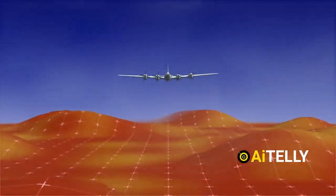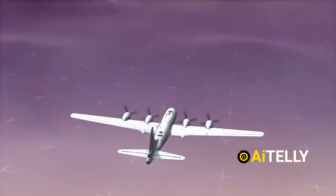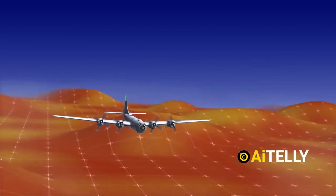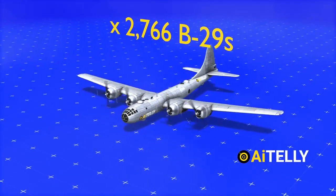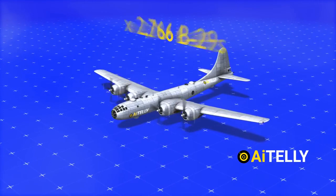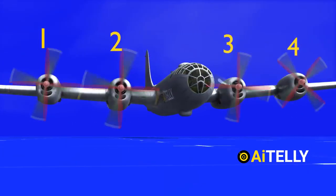All that destructive power requires a platform to transport this nuclear weapon. The answer is this B-29 Superfortress. It was also the world's heaviest production plane because of increases in range, bomb load, and defensive requirements. Boeing built a total of 2,766 B-29 Superfortress planes, and it was the most advanced four-propeller-driven bomber of the Second World War.